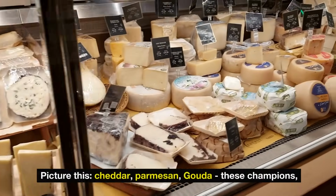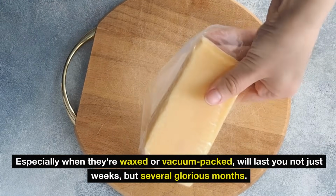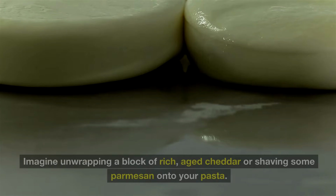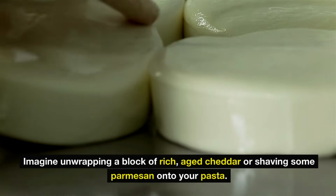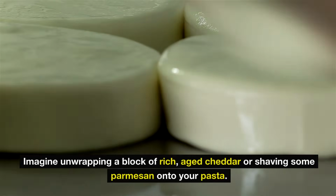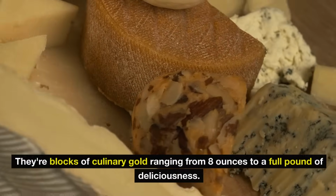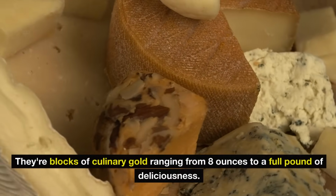Cheddar, Parmesan, Gouda. These champions, especially when they're waxed or vacuum packed, will last you not just weeks, but several glorious months. Imagine unwrapping a block of rich aged cheddar or shaving some Parmesan onto your pasta. These aren't just blocks of cheese. They're blocks of culinary gold ranging from 8 ounces to a full pound of deliciousness.